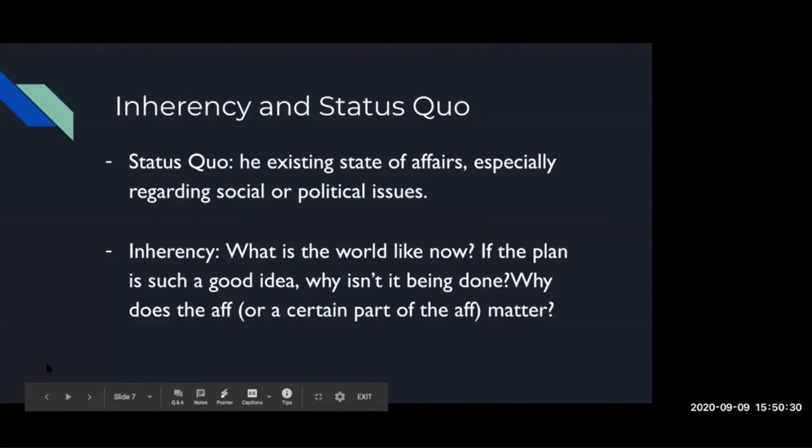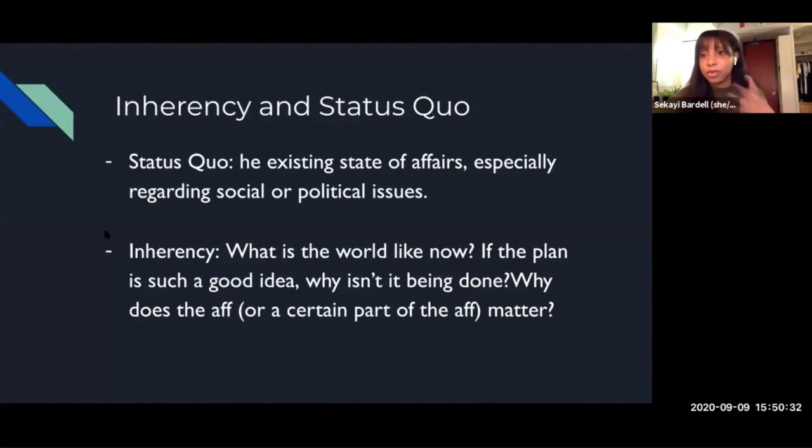So for example, on the topic of police brutality, the inherency or status quo would be that police officers are not being held accountable. And then eventually you move on to your plan text, saying this is why we need body cams, because it holds police officers accountable for their actions. Does that make sense? Yes.